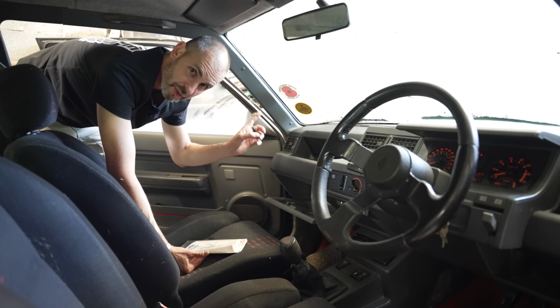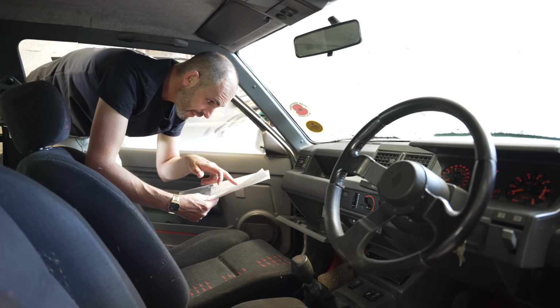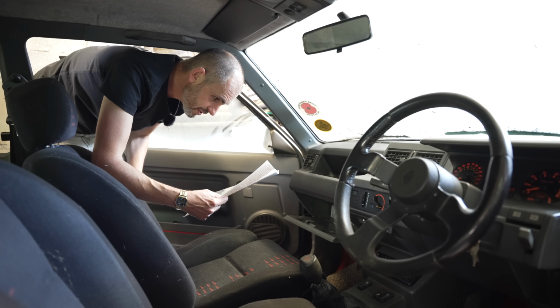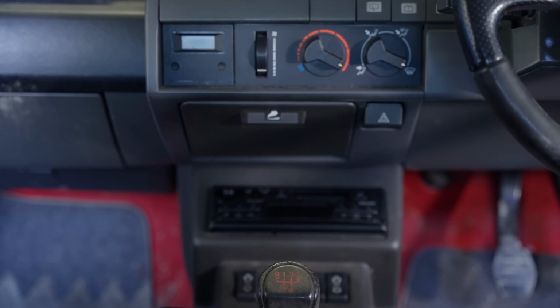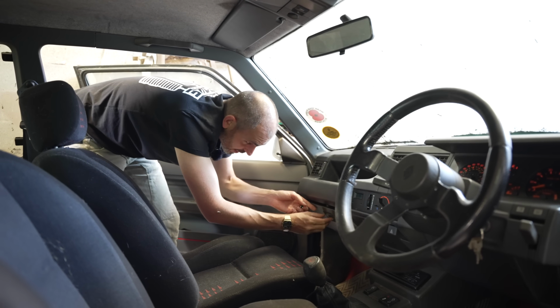October 2001 was the last time it has a visible tax disc. And that tallies with this, which looks like the most up-to-date MOT certificate, October the 26th, 2001. This is great. Let's have a look around the front.